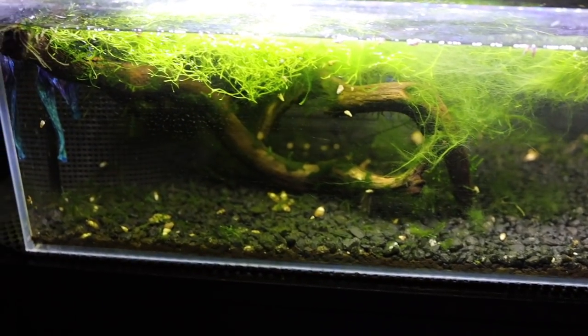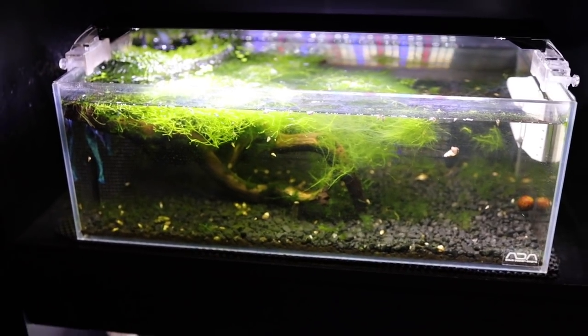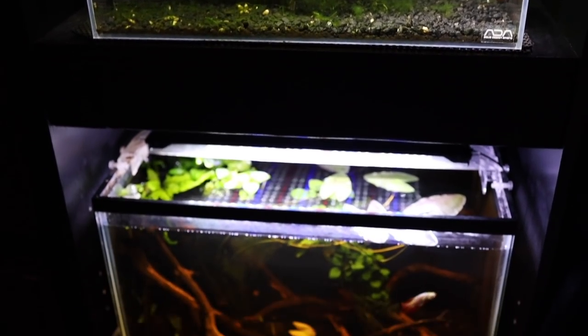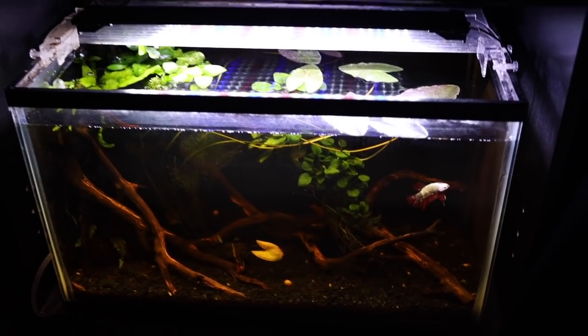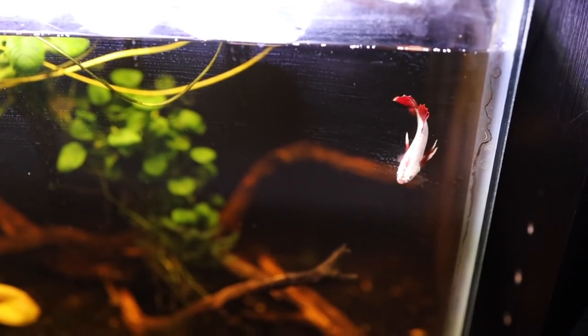Well, I figured we should start with looking at how it looks right now. It's not good at all. It looks terrible. The algae, we've talked about this, the decor, terrible. I do love this little guy down here. This is my red dragon betta that I got from KD Tropicals, John and Lisa.